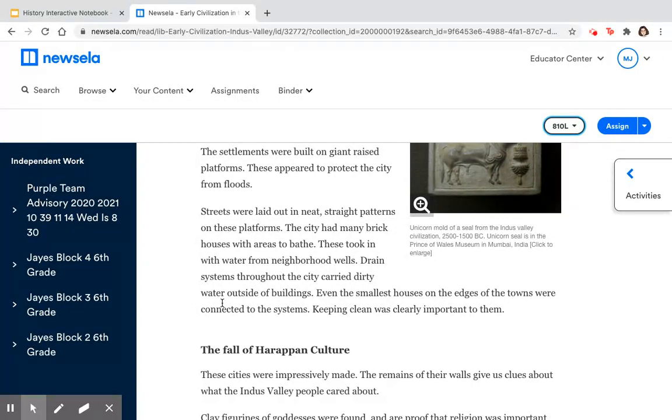Streets were laid out in neat, straight patterns on these platforms. The city had many brick houses with areas to bathe. These were supplied with water from neighborhood wells. Drain systems throughout the city carried dirty water outside of the buildings. Even the smallest houses on the edges of town were connected to the system. Keeping clean was clearly important to them.